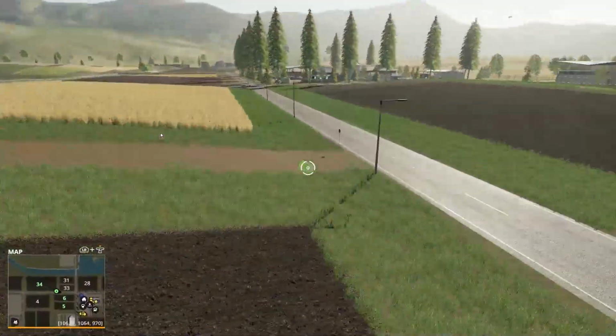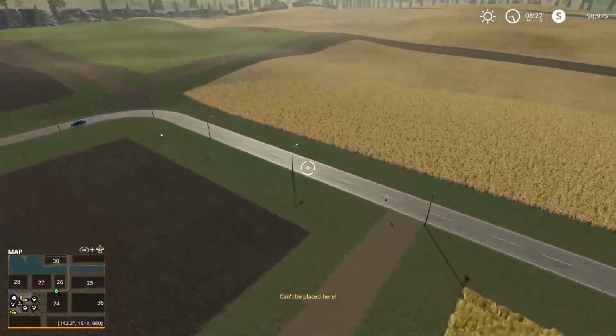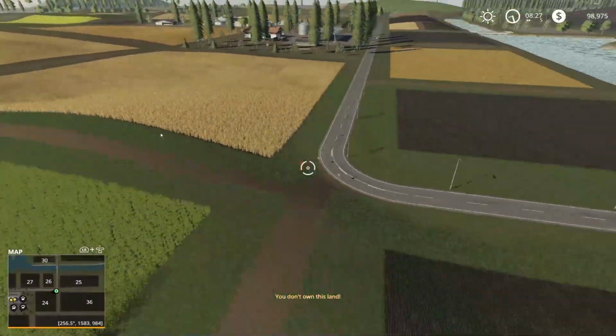Literally. If I bought this land, I'm not going to get the terrain editor and start editing it out. Just not going to do it, because now I know the history of the land and how it was formed and what it did to the land.